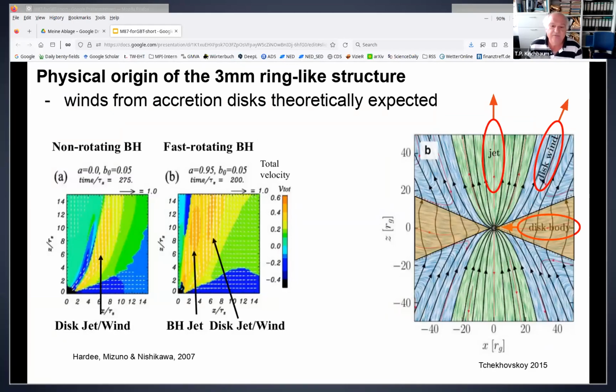So a possible interpretation, of course, comes now through theoretical work, and there are these famous papers by Hardy, Mizuno, and Nishikawa in 2007, who already investigated how jet launching depends on black hole spin. And in these plots, they also have a disk wind and a jet, and it looks as if the disk wind gets more pronounced when the black hole is rotating faster.